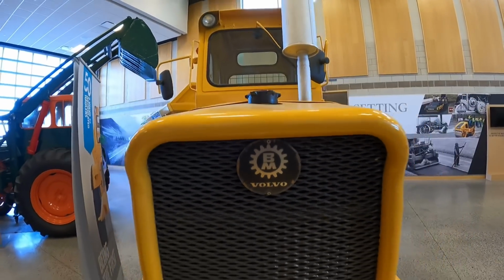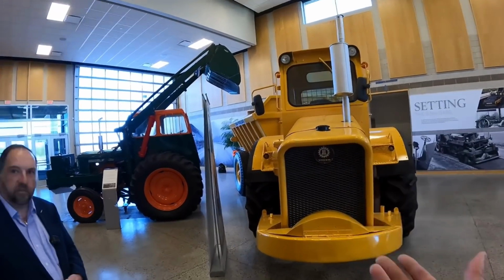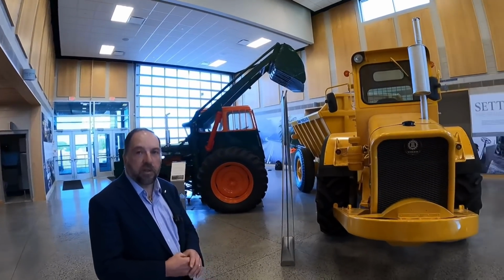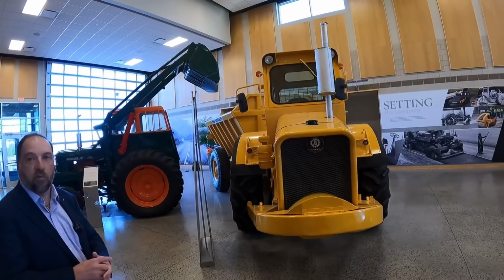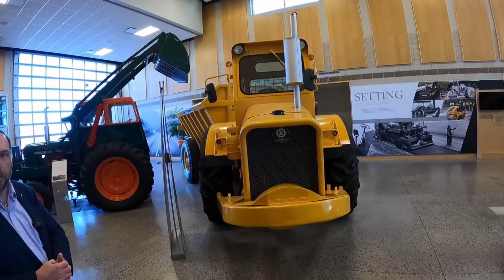Now, correct me if I'm wrong, Ray, but the Volvo articulated haul truck, this is what really kind of put Volvo on the map. This is what really kind of propelled them forward. That's kind of what they were known for. Definitely. Volvo was the first to come out with this. We are world leader in the articulated haulers, have been for years. This is what we're best known for in the construction equipment industry.